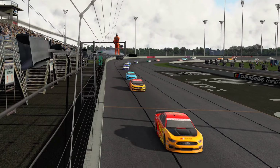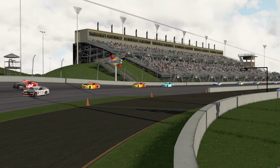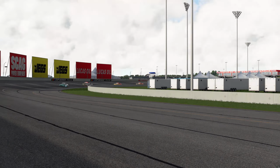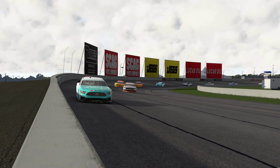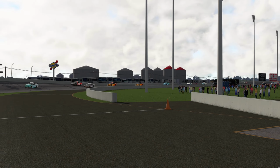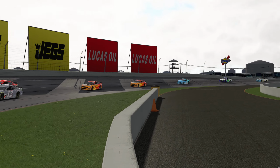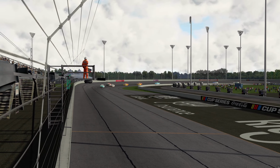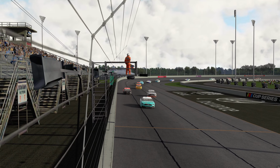Next up on the list, we head over to an oval, and one of actually probably the best here in Assetto Corsa, especially that's come out recently. This is Lucas Oil Indianapolis Raceway Park. If your series isn't big enough for the big Indianapolis oval, this is where you get sent. This 1.1 kilometer little oval.